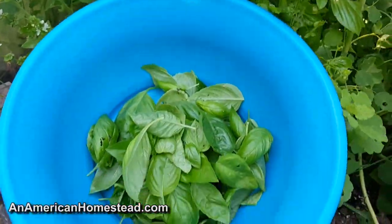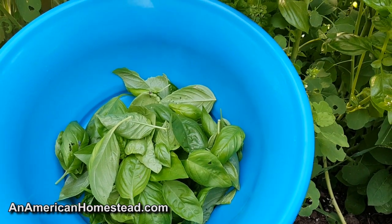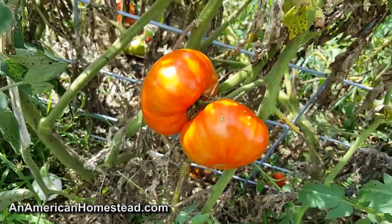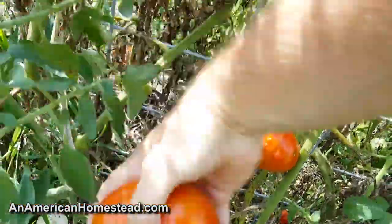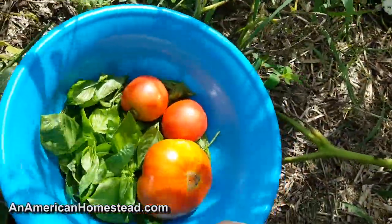All right, there we go. I think that's a good amount of basil right there. And I'll take that in and see if that meets with Jaimie's approval, and then if not, I'll be back. I'm also going to come in here and harvest one of these tomatoes. There we go. It's a nice tomato. And I'll put that in the bowl there. We'll take that back.